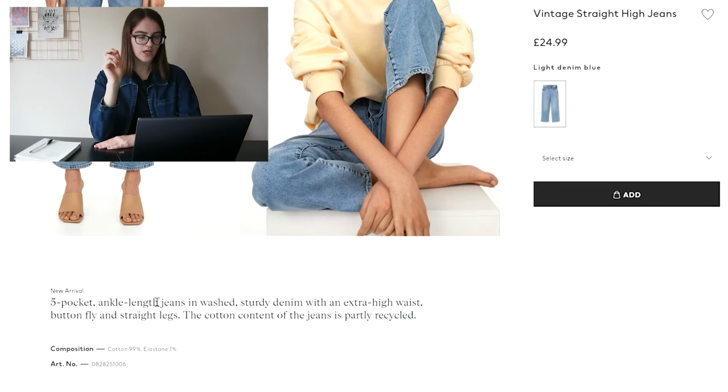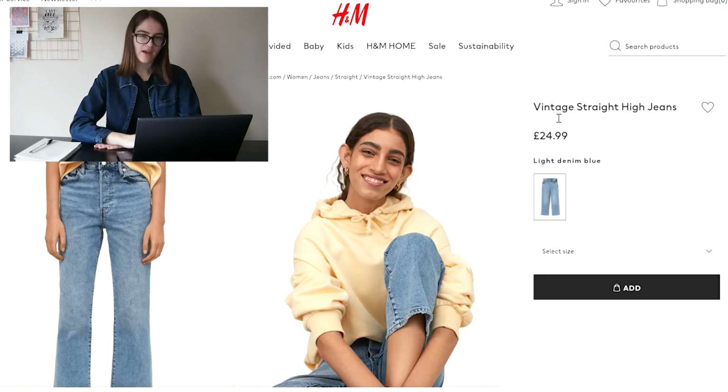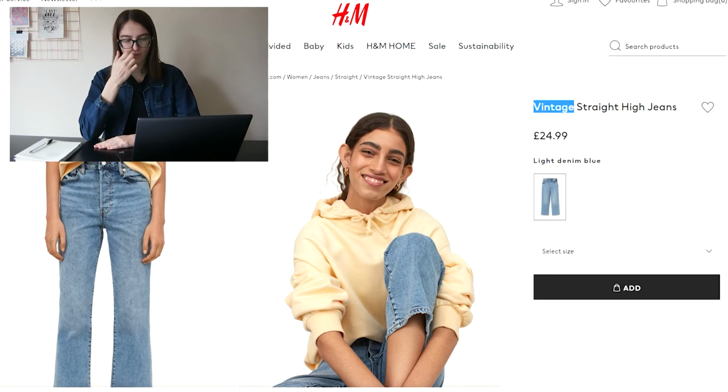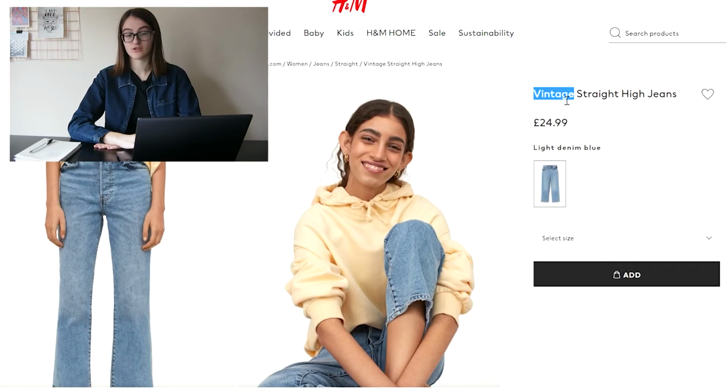Hold on a sec. If this is vintage, there might be a smidgen of greenwashing involved here. Just a smidgen. How can they label that as vintage if it's not actually vintage? Like, vintage is super old, and this is obviously brand new. Is it because it's vintage style? They haven't specified that. It just says vintage high jeans. That's kind of lying.